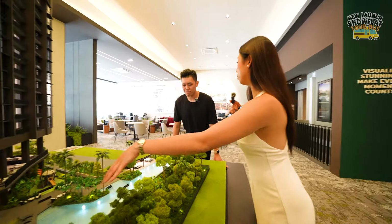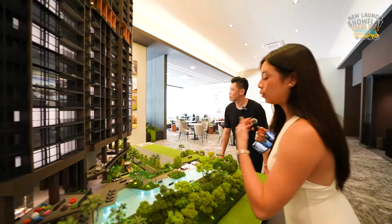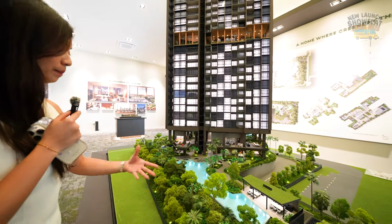I believe this is almost 50 meters, almost a 50 meter slab pool. You have the bubble pool, the spa pool, the barbecue pavilion as well. So this is congregated on this side of the development.